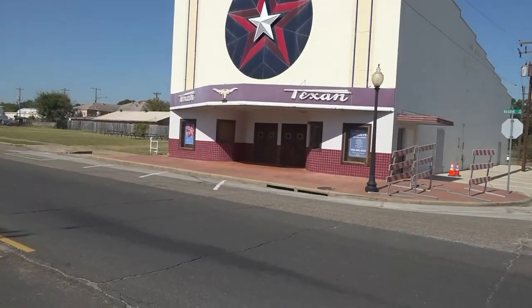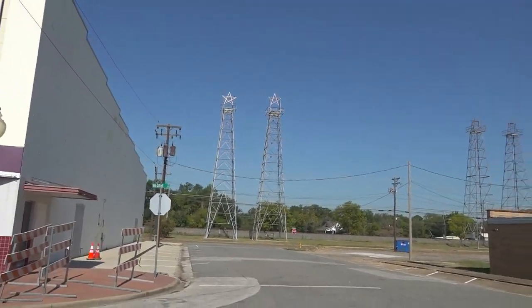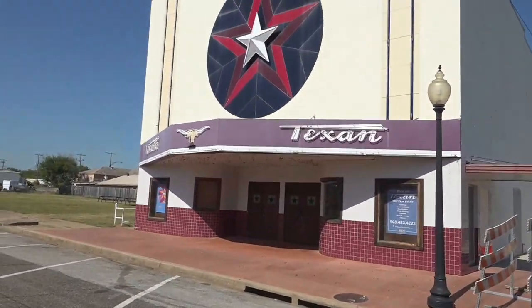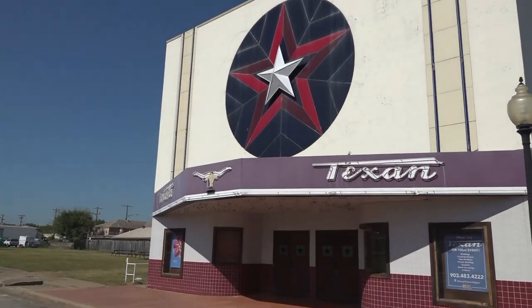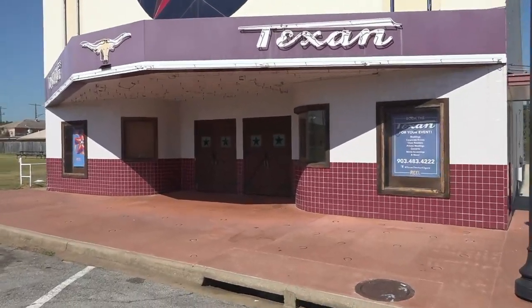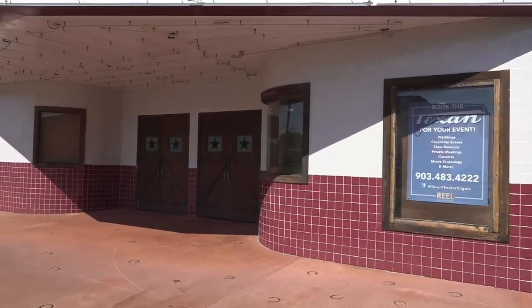I'm walking down the road here with Derek's. I wanted to get a closer look at that theater for you. Not sure of the story behind the theater, to be honest with you. I do know it's pretty cool at night. I want to get a few shots, maybe add it to this video.